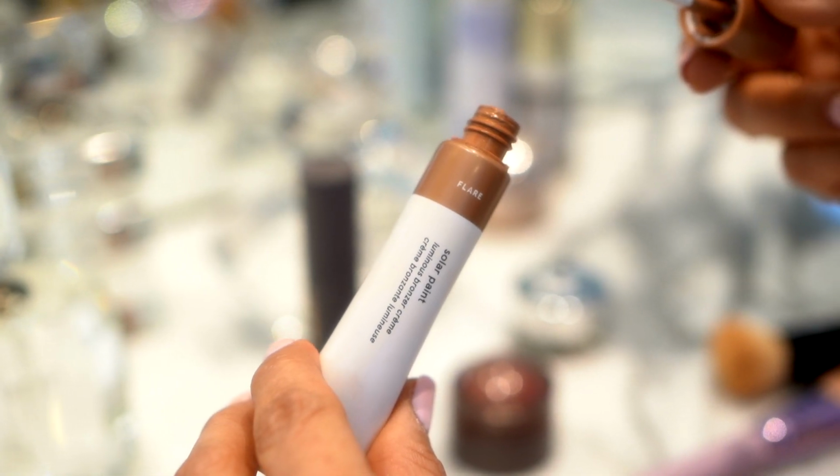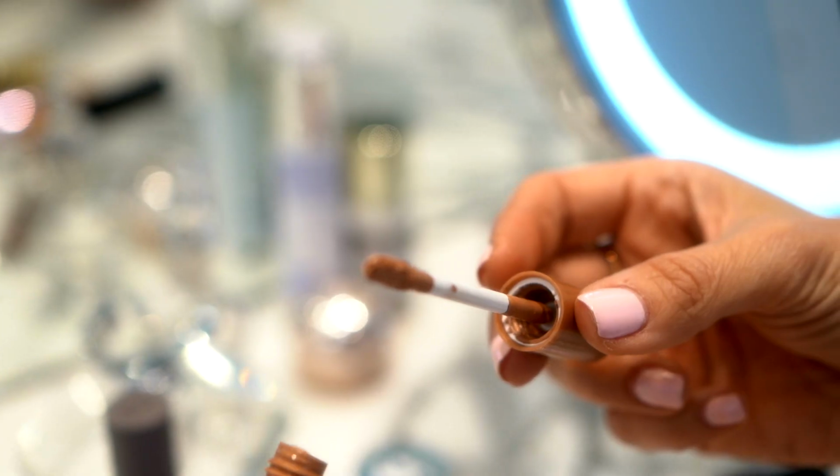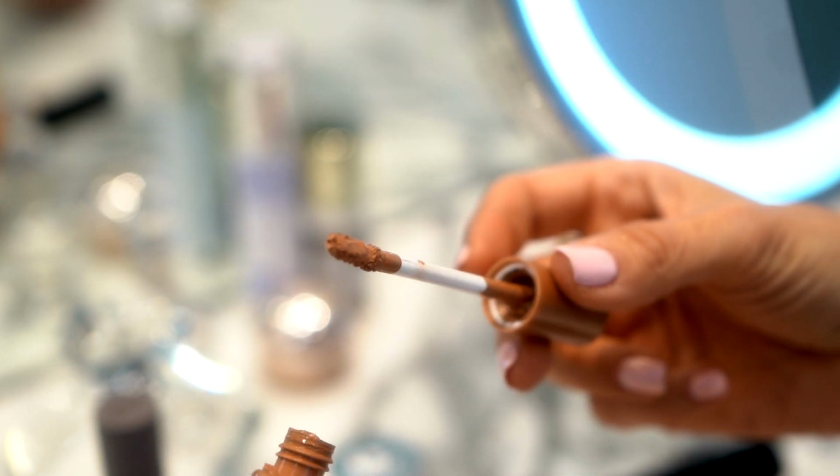Now, I'm going a little bit deep into this makeup routine. This is only if you have time and you're going on a special outing. This is not an everyday thing, but if you do have time, make sure that when you put your shadow, this is a great shadow by Glossier. It is called Flare, and you want to put it higher up. You don't want to go down here, because if you go down here, it's a bad thing. Remove it immediately, because it's going to drop your cheek down.